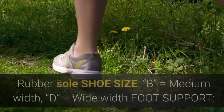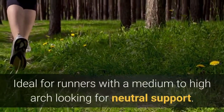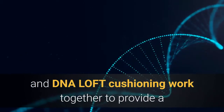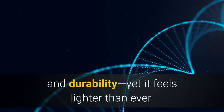Rubber sole. Shoe size: B equals medium width, D equals wide width. Foot support: ideal for runners with a medium to high arch looking for neutral support. Balanced, soft cushioning: BioMoGo DNA and DNA Loft cushioning work together to provide a just right softness underfoot without losing responsiveness and durability, yet it feels lighter than ever.